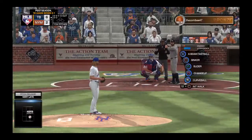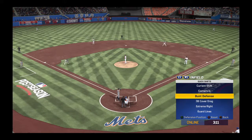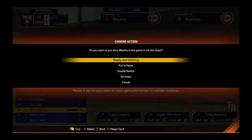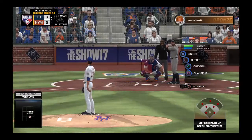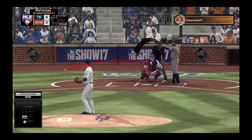Ready once again, Evan Longoria. 2 for 3 with a double on his line so far. Expecting a potential bunt, the corner infielders come way in to try to protect. Jerry Blevins is on to pitch from the bullpen now to start inning number 7. Number 39. First pitch of the inning is taken low and away for a ball. It's 1-0.